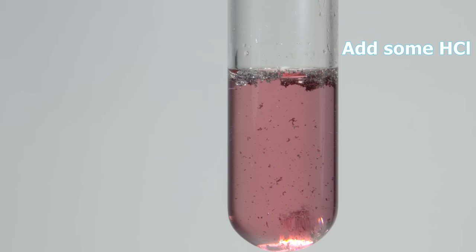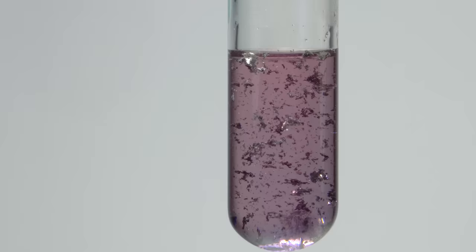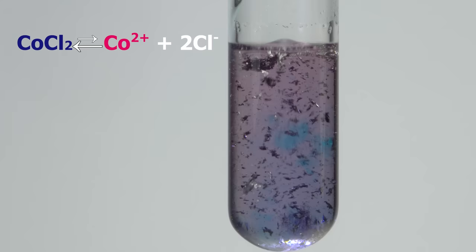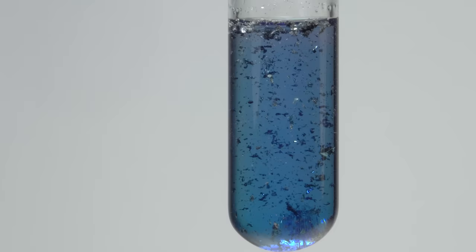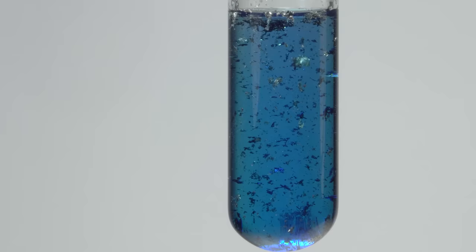However, if we add hydrochloric acid to the pink solution of cobalt chloride, the equilibrium of the dissociation reaction of cobalt chloride shifts to the left side to form a cobalt chloride molecule. These molecules make the solution blue. When the blue solution is diluted with water, the dissociation of cobalt chloride molecules increases, and the solution turns pink as a result.